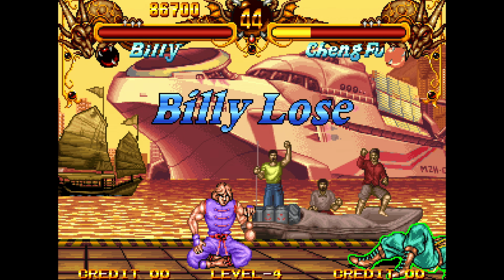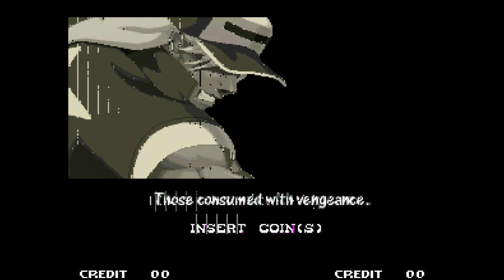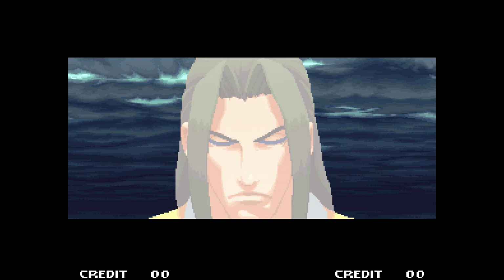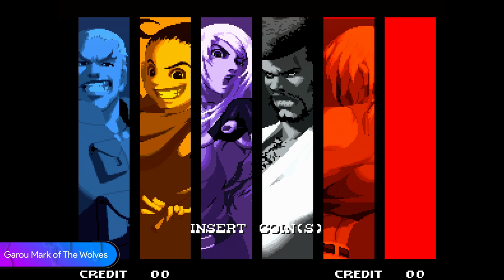Really? No. Now a game that I had to clean up a bunch of times till I got it running, but I had to capture this one. This is a very advanced game for its time, even in terms of NeoGeo. This is Garou Mark of the Wolves.